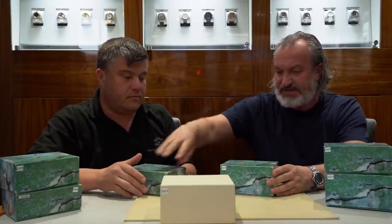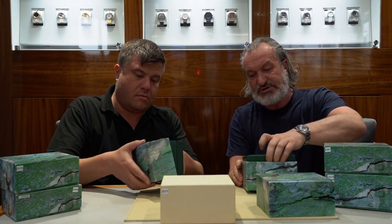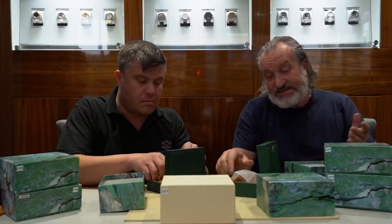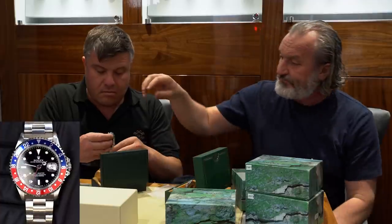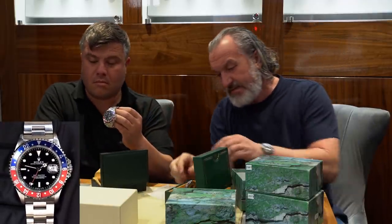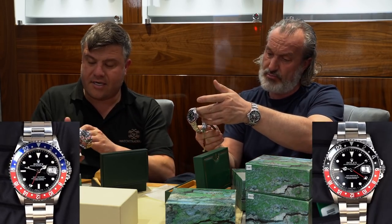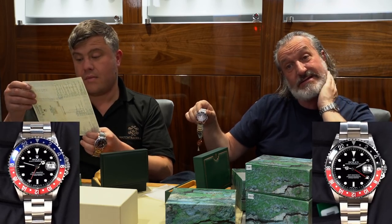I know, because I can see it on the box, that these two are the GMTs. That one there is a slightly older GMT. So it's a GMT Master, which is identical watch, but functionality is a little bit different. So this one will be a mid-90s, and this one will be an early 2000s. So X-Serial, my one. So X-Serial number, mid-90s.